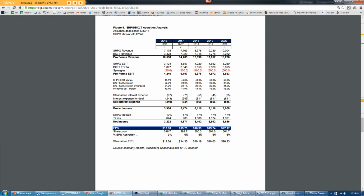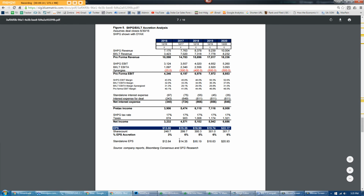But once the deal closes in the summer of this year with Baxalta, here's the pro forma analysis. They see a 3% uptick. So here's $12.64 for fiscal year 2016, jumping up to 13. Here's next year going from 14.35 to 15.25, and so on. And this is after including a scenario in which a $10 billion tax liability will be paid to close the deal. If you actually assume for a second that the $10 billion tax liability will not be paid, these numbers will go up even higher. So you can see how cheap Shire is.